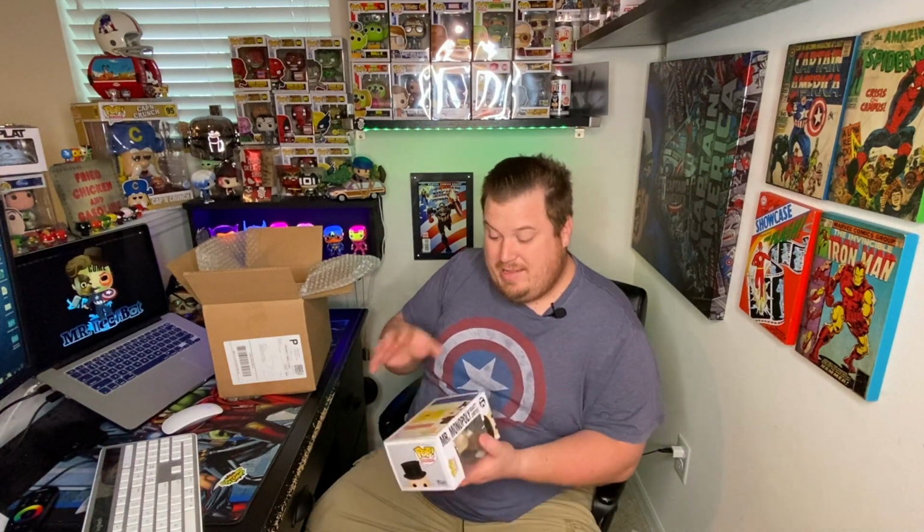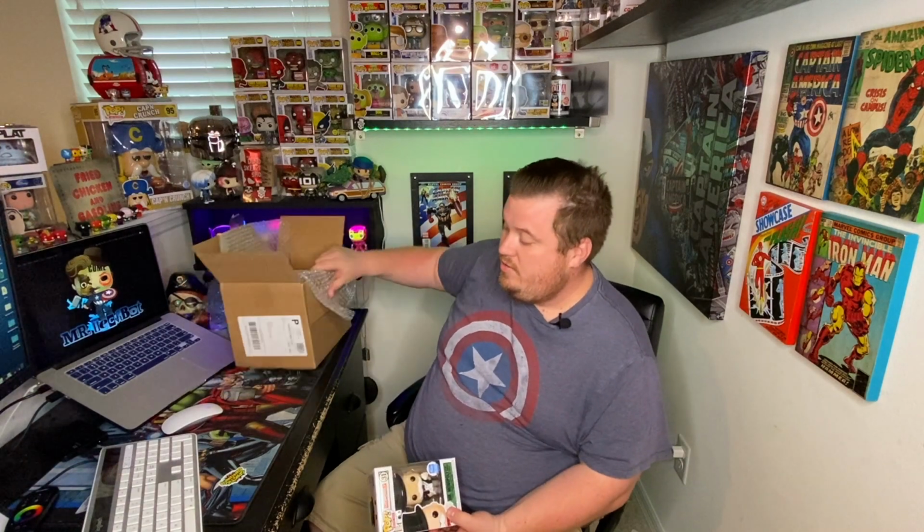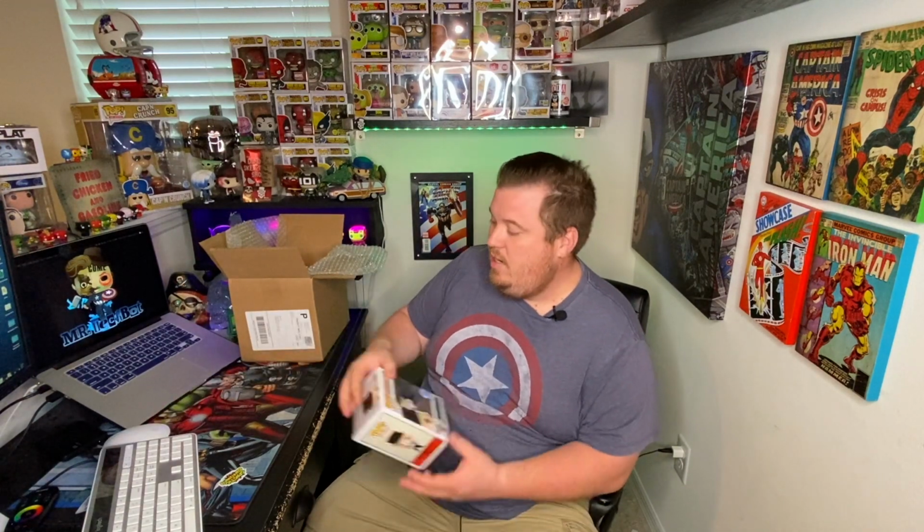I do like that. It says the second prize, holding the flower, holding up. So that one's pretty cool. I do like that one a lot. This is the one that was out of the box. Being a Funko Shop exclusive right off the bat, that's pretty good. So I'm always hopeful for what's inside of here.